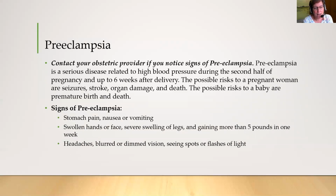Preeclampsia is something that happens towards the end of pregnancy. So it's nothing you really need to worry about right now, but we like women to be familiar with the terminology. It's a very serious disease related to high blood pressure during the second half of pregnancy, and it can even come on after delivery up to 6 weeks. The possible risks to a pregnant woman are seizure, stroke, organ damage, and even death. So we want to make sure that you are aware of preeclampsia and what the signs and symptoms are.